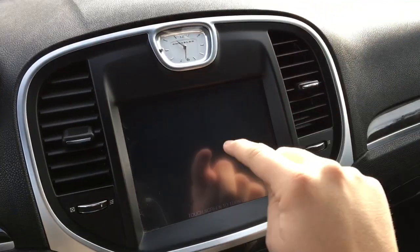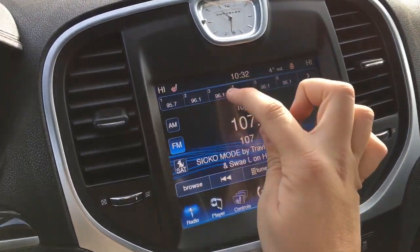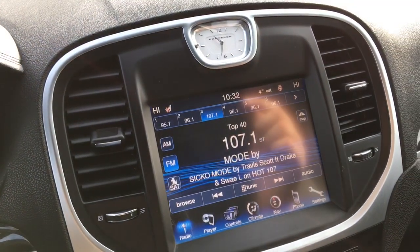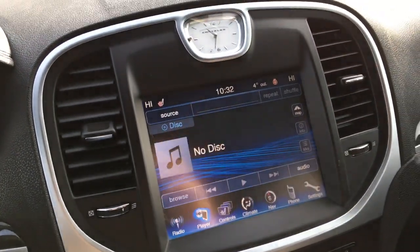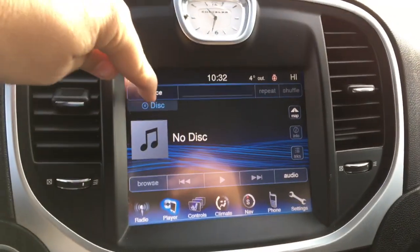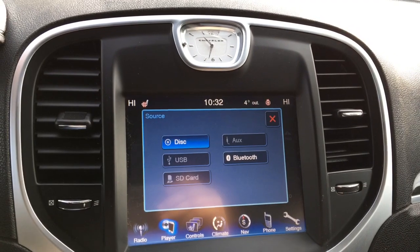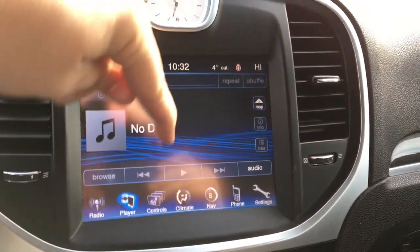Turn the screen off here if you don't want to look at it. Push with your finger, it comes back on. Presets up top here. Easily set a preset just like this. Boom, that was easy. And media player here, so if you have a CD in the CD player, something you plugged into the USB port, the auxiliary port, the SD card port, or if you have a Bluetooth device connected, you choose which area that you want to listen to music through.